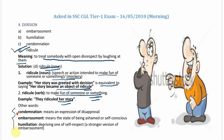The other words in this question mean: condemnation means an expression of disapproval, and embarrassment means the state of being ashamed or self-conscious. Whereas humiliation means depriving one of self-respect, which is a stronger version of embarrassment. So let's look at the next word.